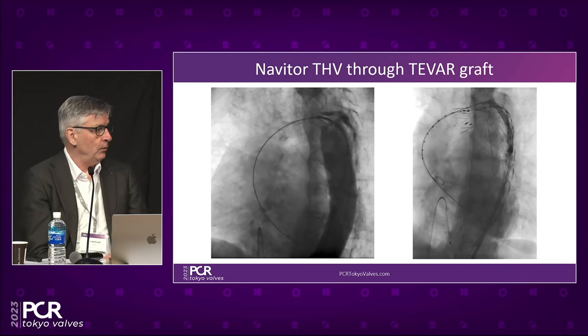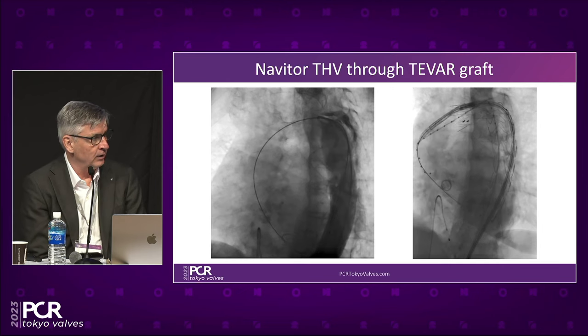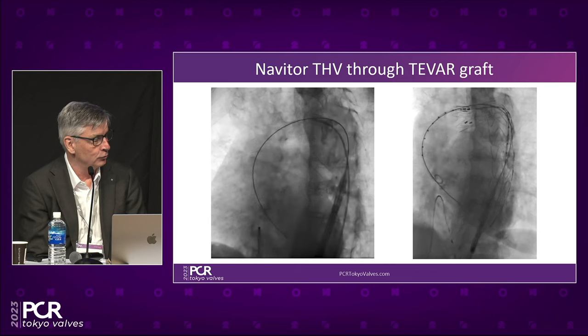So I don't know what your practice is, for a patient like this, if you have any concerns about a patient with severe calcification of the aortic annulus.